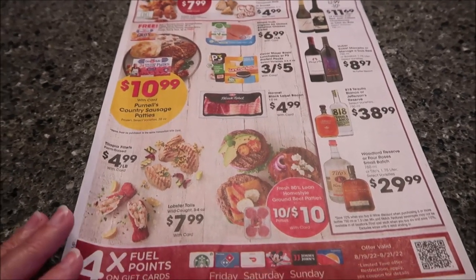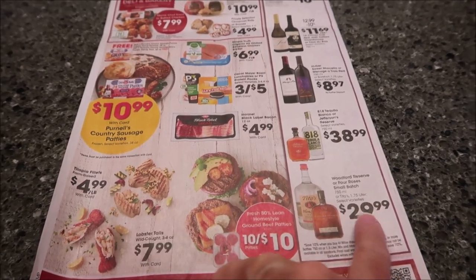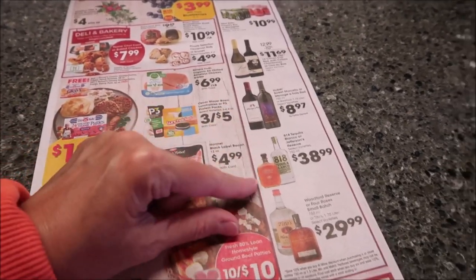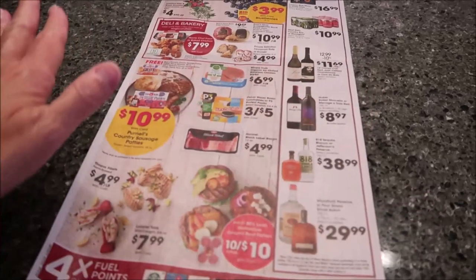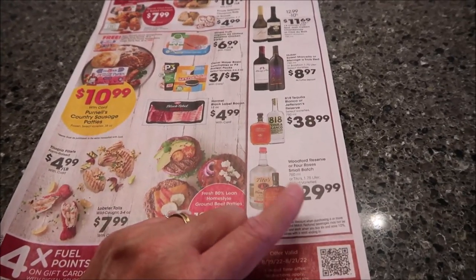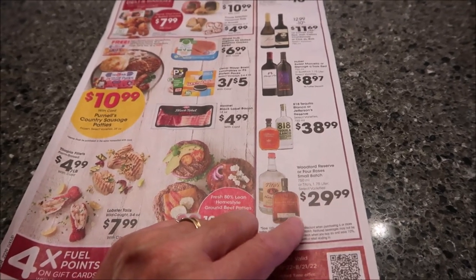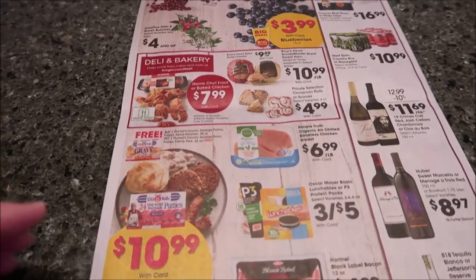So I like that. But you see, they have the Woodford Reserve. Now, our Kroger does have a separate liquor store. So if you look at the building, you can either go in the grocery store or the liquor store, which is completely separate. They do still sell some stuff in the store though too. They sell beer and stuff like that. They have a whole section of stuff like that. But that's the ad this week.